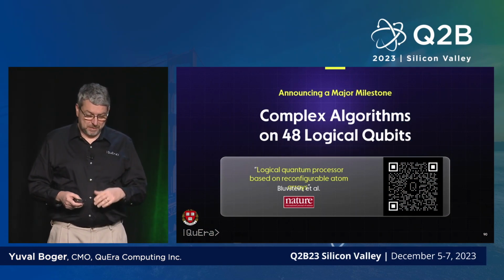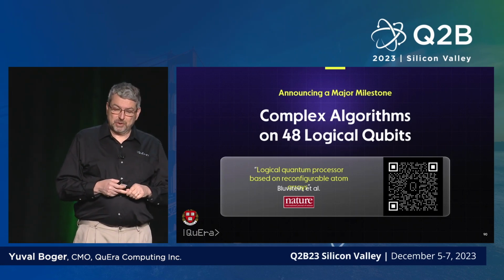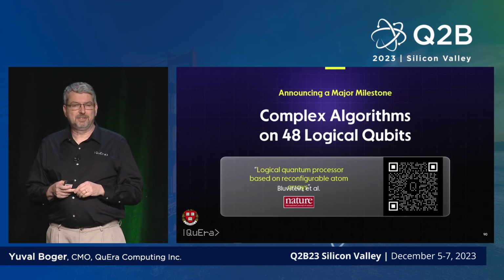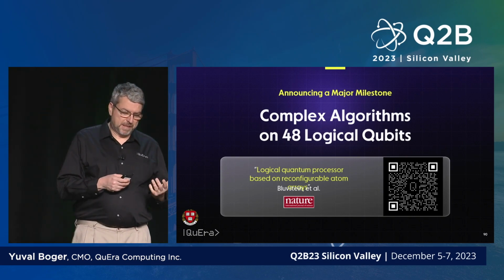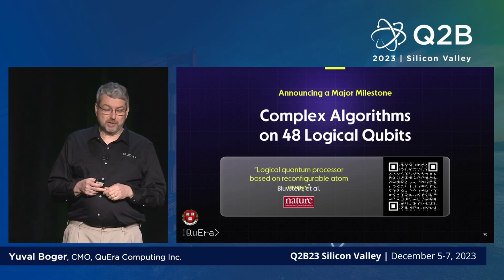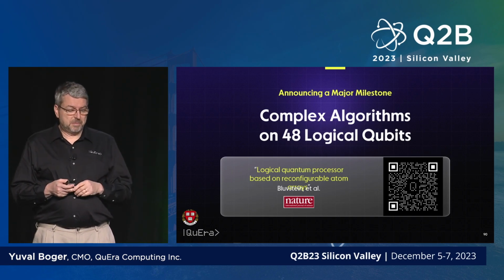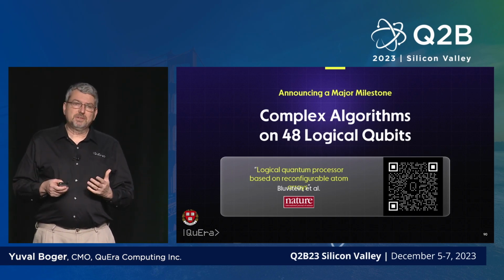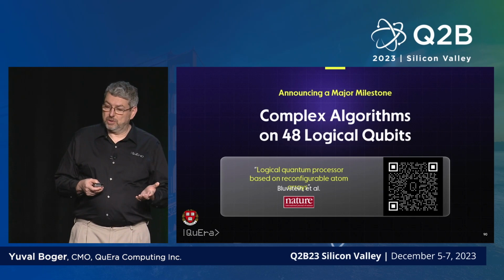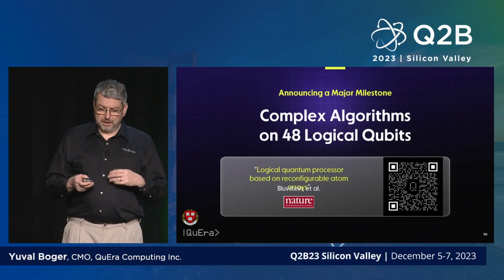And what I'm hoping to do in the next 20 minutes is to update you on our progress towards fault-tolerant quantum computers. So first, I'm very pleased to share with you a paper that was published in Nature this morning. It shows complex algorithms on 48 logical qubits, not physical qubits, logical qubits. The name of the paper is there, the QR code is there. And what I want to do in this talk is dive a little bit into what it means, what we have shown, and what it means for everyone on the road to fault-tolerant large-scale quantum computers.